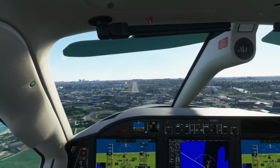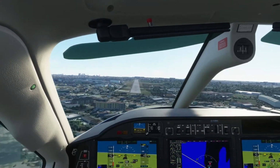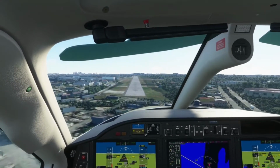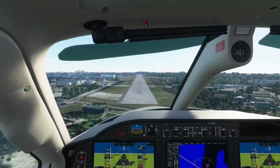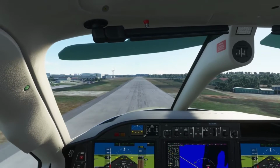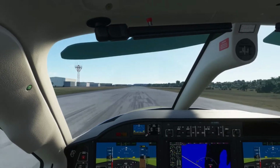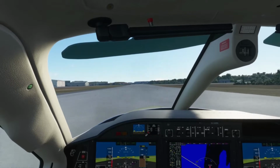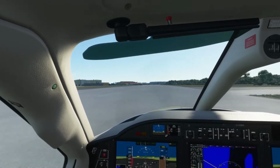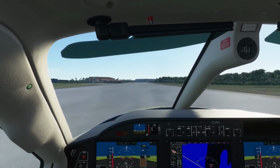Now, I don't have any of those guidance systems here. I'm just doing this by dead reckoning, really, just by sight. But again, TBM 930, very forgiving plane, a lot of fun to fly, but also really quite straightforward to master. This looks nice, I'm happy with this. Very nice. Okay, so we'll just put the brakes on, slow up a bit, and we'll do a U-turn on the runway and go and park up.